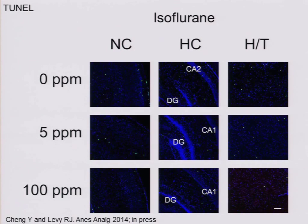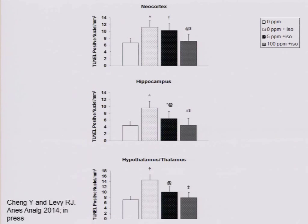When you looked at TUNEL-positive nuclei, which is a marker for apoptosis, we found that, again, carbon monoxide, 5 parts per million and 100 parts per million, significantly decreased the number of apoptotic nuclei in the neocortex, hippocampus, and hypothalamus compared to isoflurane with air, again in a dose-dependent fashion.